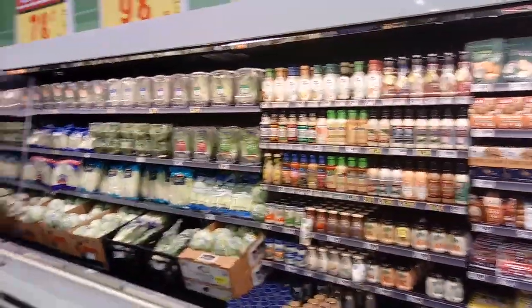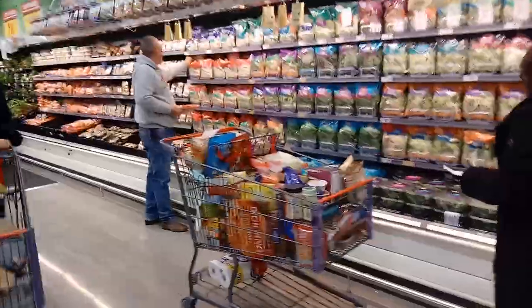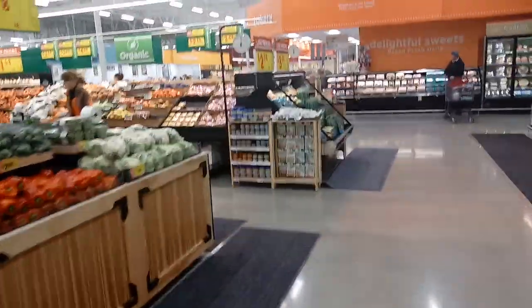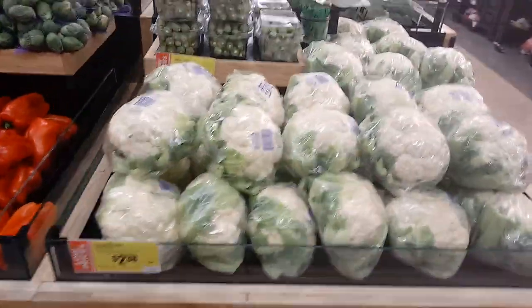Organic green beans, there's a $3.98 package, but I can't tell you how big it is. I'm trying to avoid taking pictures of people. Okay, so here we go. Let's find something you'll want to know. Here is cauliflower, $2.38 a head for those.